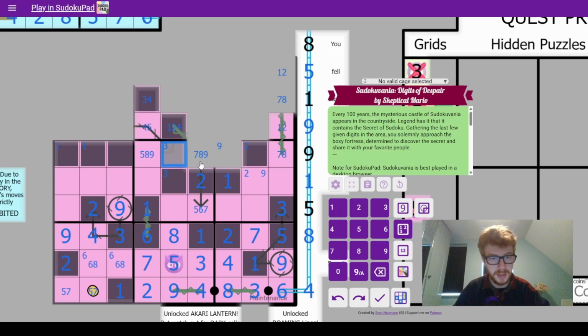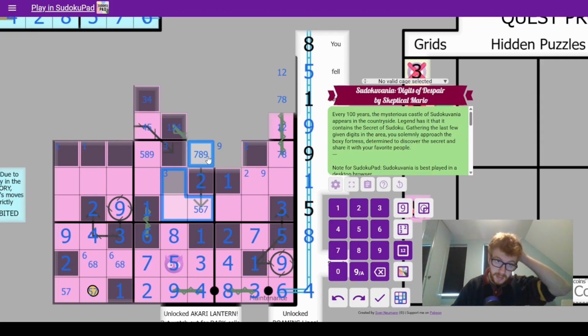Seven I don't think can be there. Because that would make that an 8, that a 9, and that would put a 7 there again. So 7 cannot be in that cell. So 7 is in one of those. That's a 7, that's a 9.